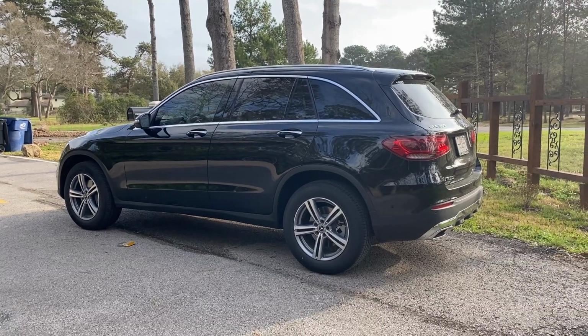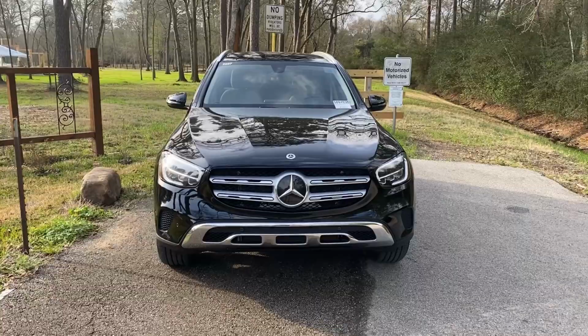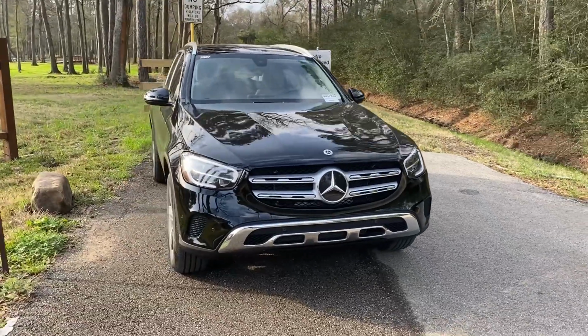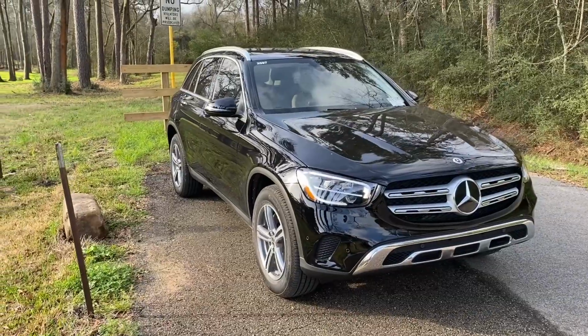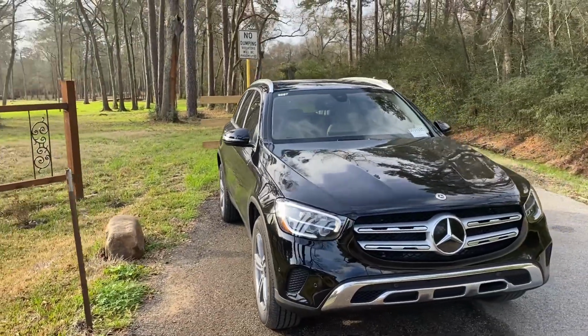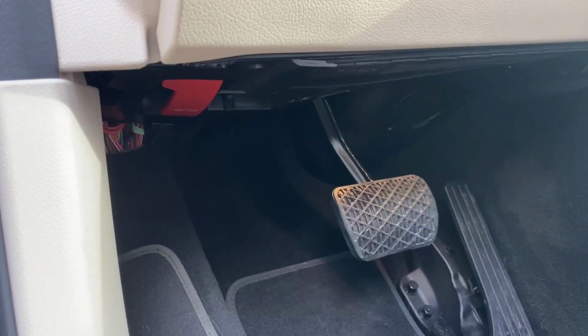But let's get back to talking about this GLC 300. It is quite filthy right now. Being black, it's hard to keep clean, but also it is pollen season here in Texas, so it compounds it. But let's go ahead and take a look under the hood, see what we got there.